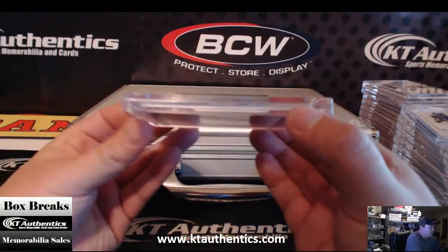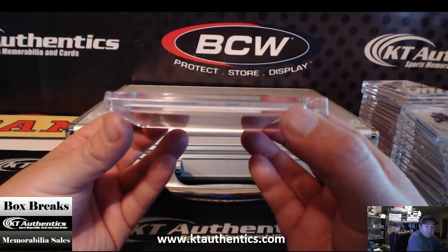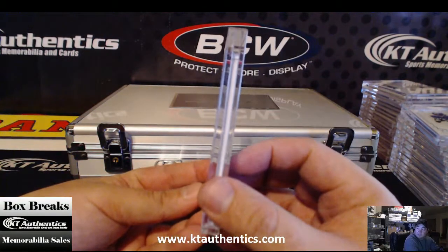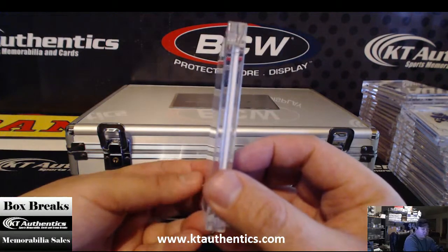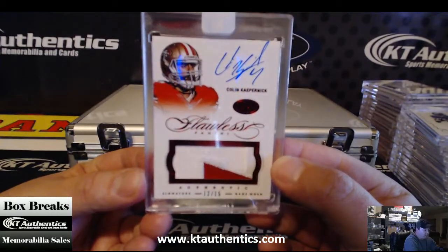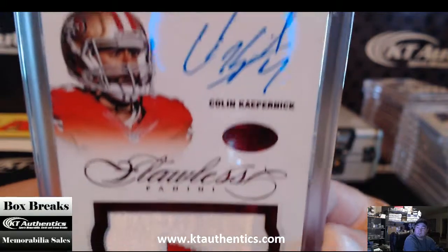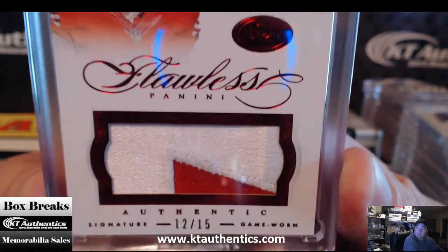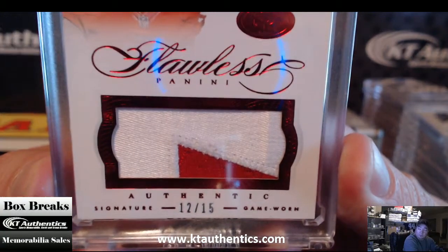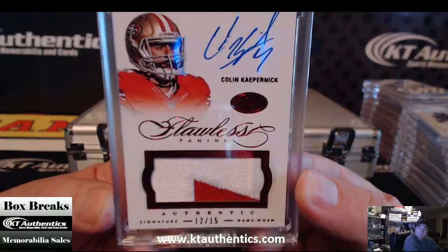And this is a patch auto at a 15. It's not bad. Last card of the break, and then we'll get into the draft. 12 of 15, Colin Kaepernick. Nice patch. Not much you can get from a 49ers patch, either white or red. 12 of 15. Colin Kaepernick.